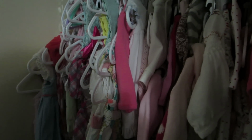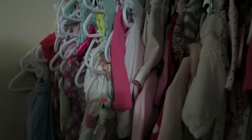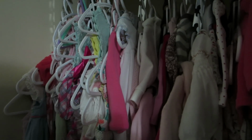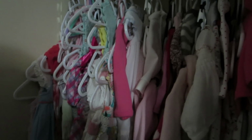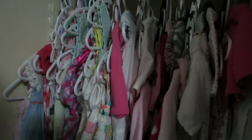One of my goals. I'm going to do another video where I talk about my specific goals this year, both with dolls, YouTube, and my life. But one of my main goals is to just use what I have here for the babies and not buy any more, because honestly, I don't know where I would put any more. I can't fit any more. That's it.